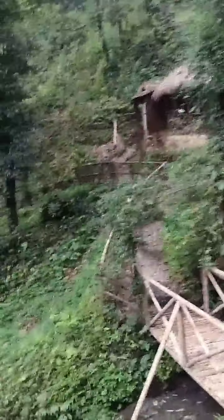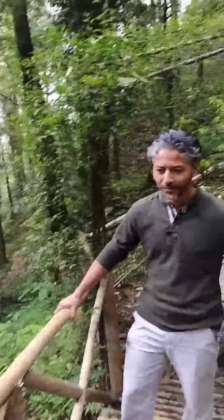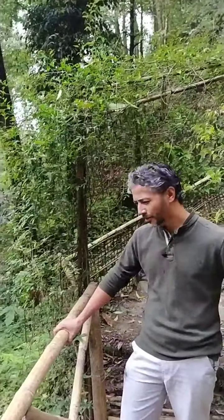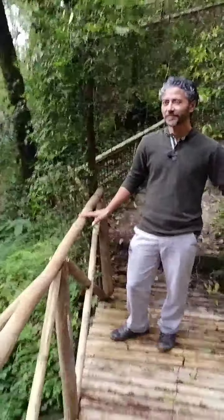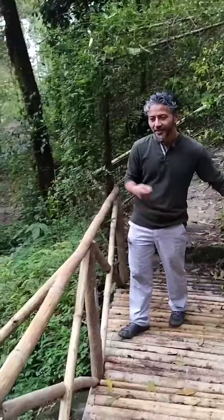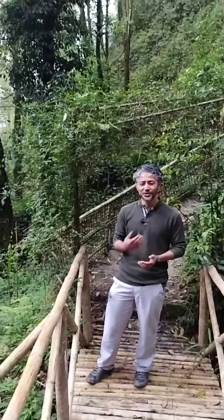In fact, what's interesting is sometimes we think that natural materials don't last long. So this is a bamboo bridge. It's completely natural, and we changed it a couple of months back. We changed it after 3 years. So I think the key here is understanding that everything has a lifeline, and everything does not need to last forever. It is okay for things to have a lifeline.